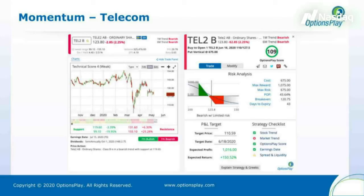We wanted to use put spreads here, similar to the upside play in the pharma stock, but to the downside. We're looking at using a put spread to risk only 675 Swedish crowns to try to make 1,075 Swedish crowns if this stock declines roughly 14 crowns. So it's a quick momentum play to the downside that gives us close to a 2-to-1 risk reward ratio. These are the types of plays that we want to utilize in this current market environment, especially if things start to roll over and we get some acceleration to the downside.